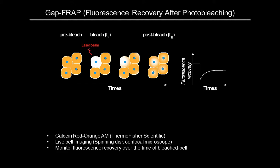As I said earlier, gap junctions are really important for cell-to-cell communication. So in order to measure the communication between the cells, we did the Gap-FRAP assay, FRAP for fluorescence recovery after photobleaching. So how does this work? We load the cells with calcein red orange AM from Thermo Fisher. This means that all the cells are stained, and you select one cell. In this cell, we use a laser in order to bleach the whole fluorescence of the cell. And you will measure the recovery of the fluorescence over time.